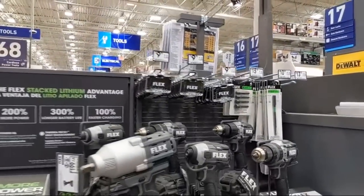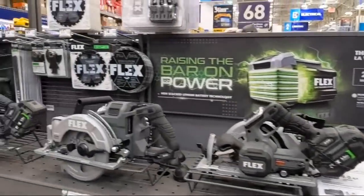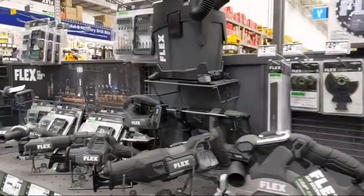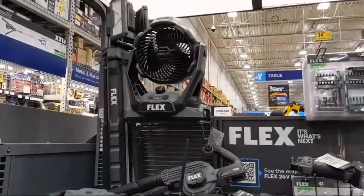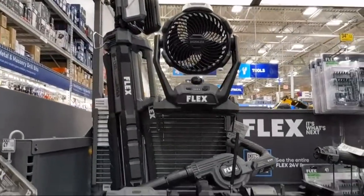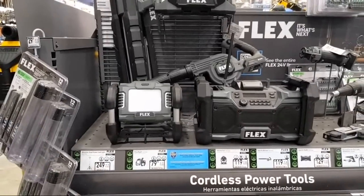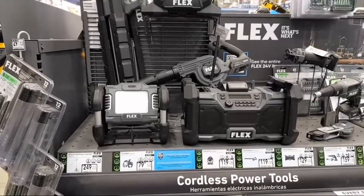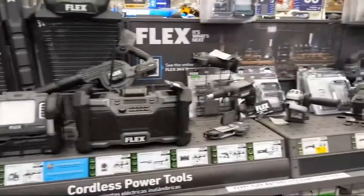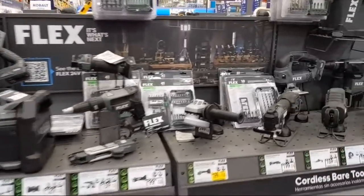Sales have been so good that they have taken over where Bosch was, and they have half a gondola for themselves, which I thought would have happened more rapidly, to be honest with you. But they finally did it, and the selection has pretty much exploded, doubled from what you were getting before. Now, I think that they have more growing to do, okay?